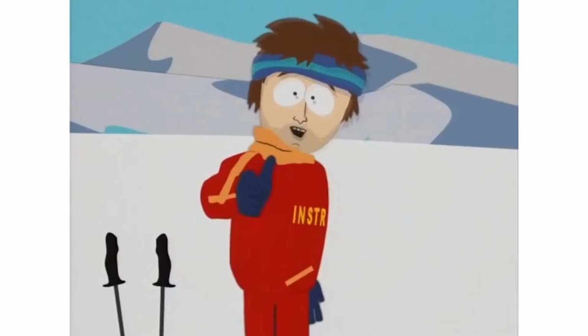So either on the back of your heel, on the top of your foot, all those areas are gonna be rubbing and it's gonna be really uncomfortable and you're just gonna have a bad time.